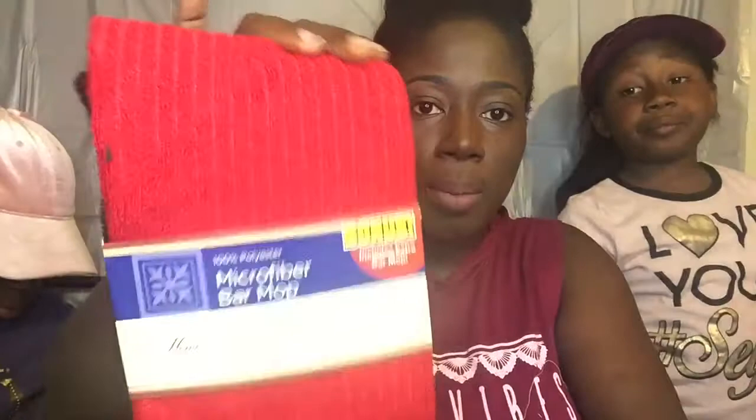Another makeup brush. This is by Wet n Wild. This is the large eyeshadow brush. Very pretty. I like those colors. Pink and white, yeah. But I'm back. Just some kitchen towels, microfiber, two of them, a red and a black. Can never have enough of those in the kitchen.